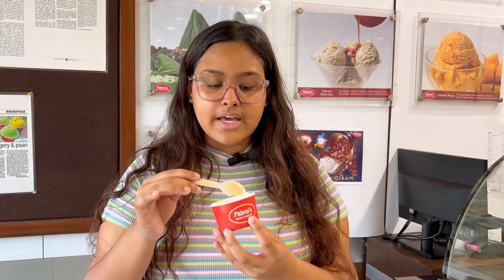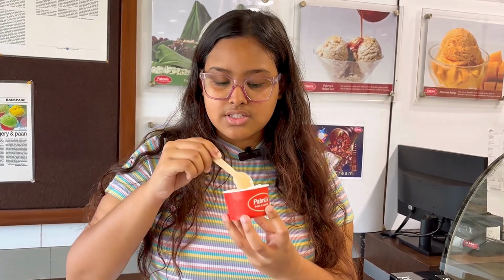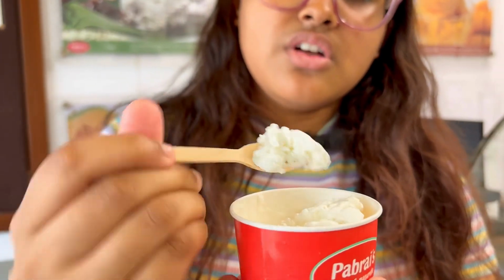Coconut smell is coming and the flavor is also coming. I must say, you can try it out, and this is quite organic. It's not like they are adding so much ice, so it's really creamy. I must say, try the tender coconut, and as you can see, it has a good texture. I suggest you try it this summer.